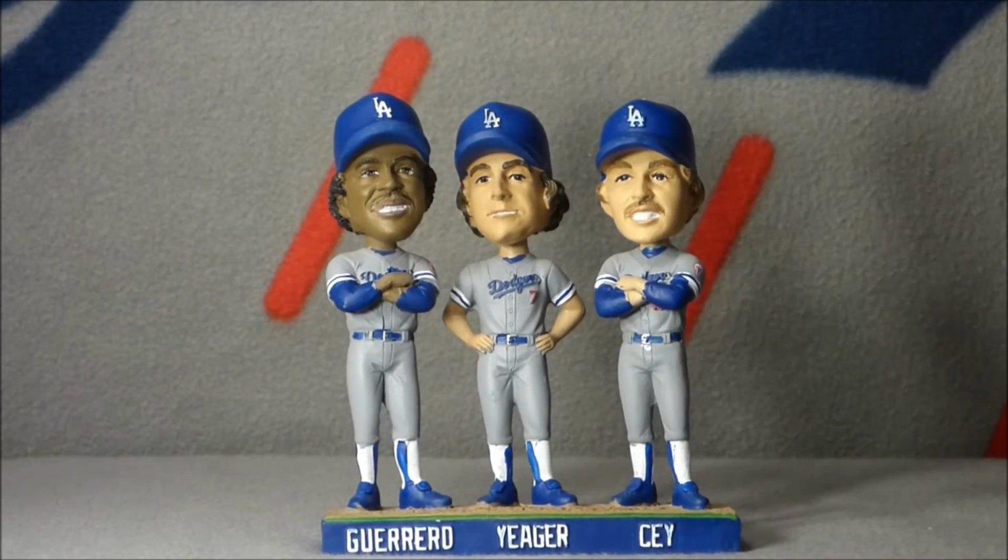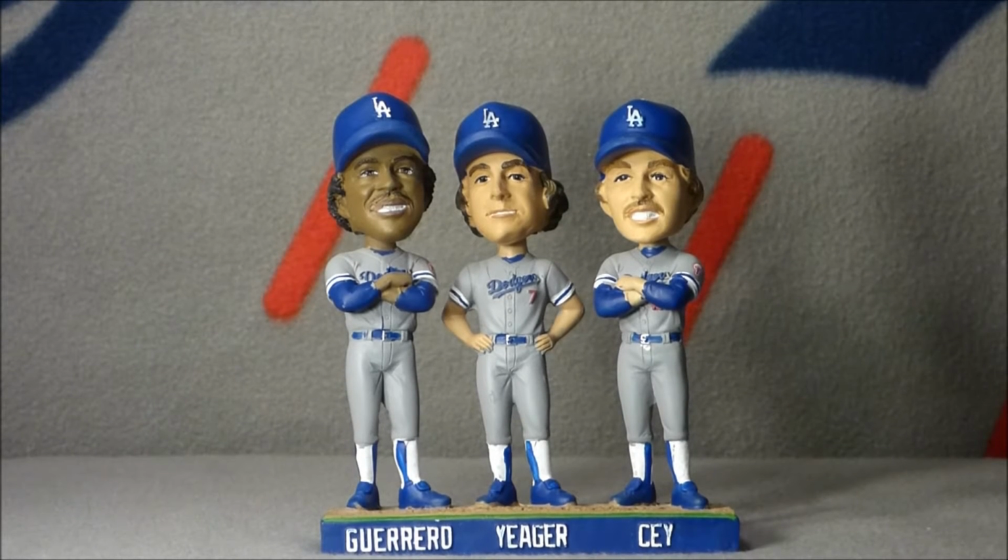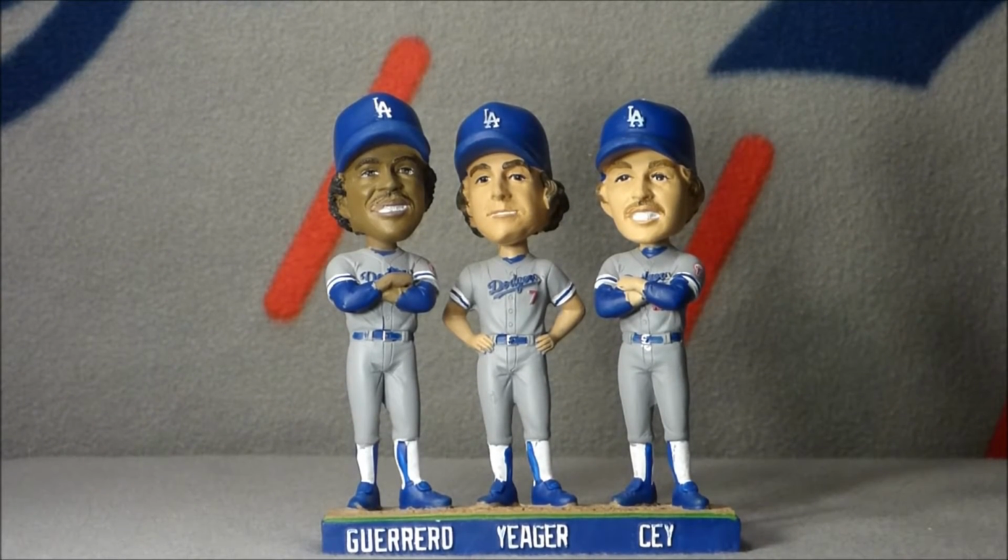So pretty good Bobblehead. It's about half the size of maybe a regular Bobblehead. These are the mini ones. Usually when they come with a dual or 3 in this case, like how they have it, they're usually half the size. But let's go ahead, Ben's gonna join me, and we're gonna go ahead and rate the Bobblehead now.